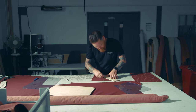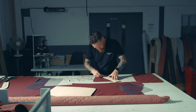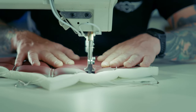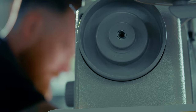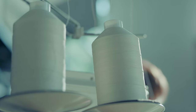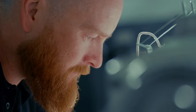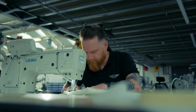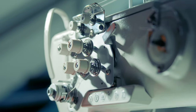When I come to work in the morning, I am building a car that somebody's dreamt about for a long time. And they've invested a lot of time and money into. It's their dream, and I know I'm helping them to achieve that dream. That really motivates me to come to work every day.